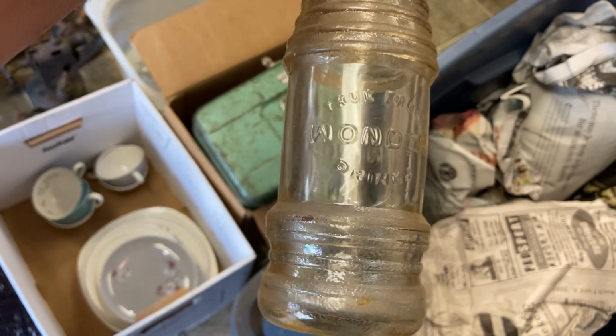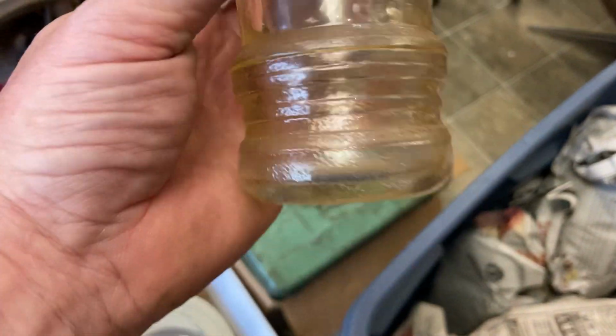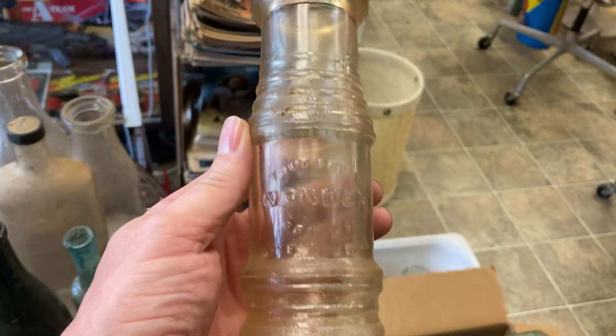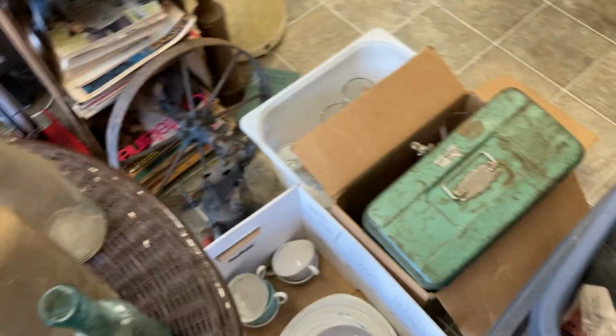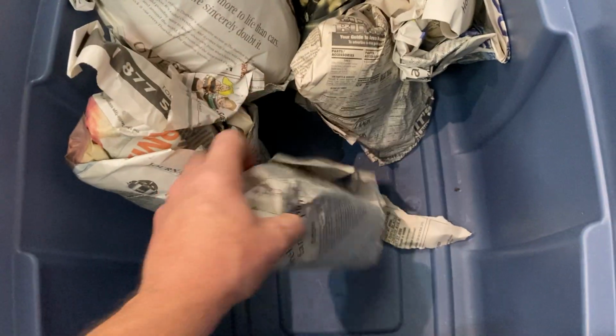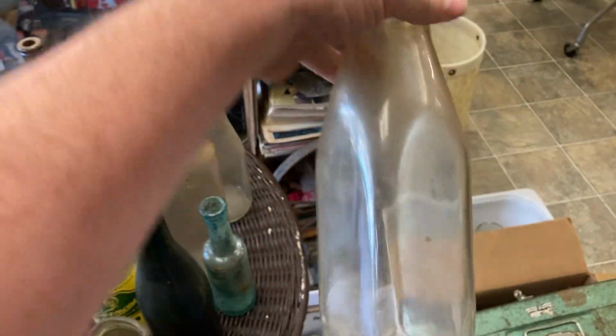Wonder Drinks. True Fruit Wonder Drinks. That is a really interesting shaped bottle. Not one that I've seen. Again, I've been to hundreds and hundreds, probably over thousands of antique shows in my life, because my parents were collectors, as I'm sure I've mentioned before. And so you just sort of become familiar with shapes and sizes. And that one, I gotta admit, I haven't seen before.